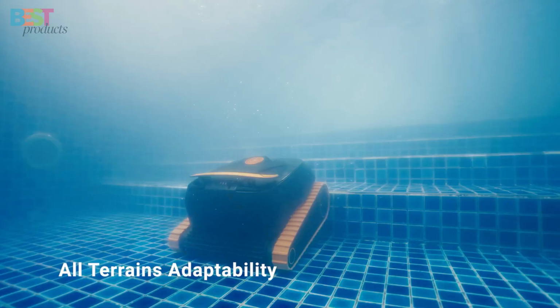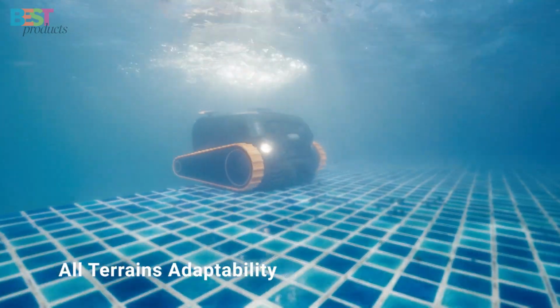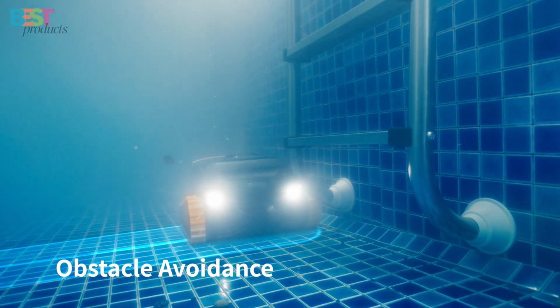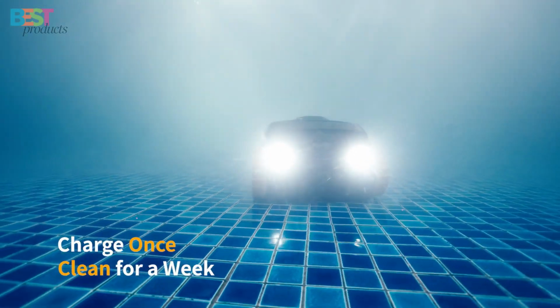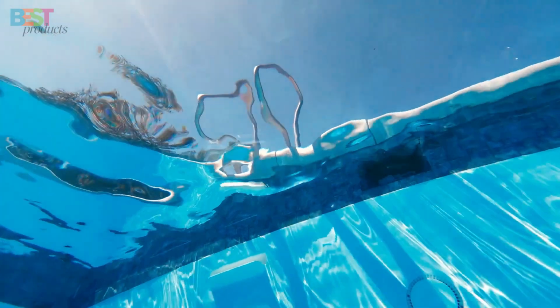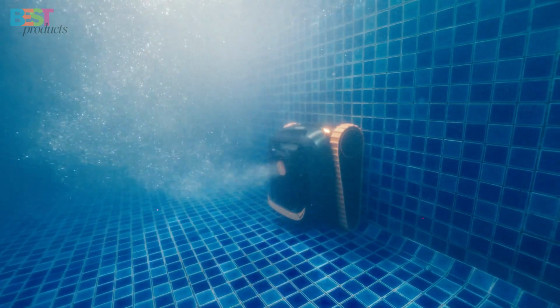This smart cleaner offers 5 different cleaning modes to handle any situation, from full pool cycles to customized programs tailored to your needs. The 180-minute runtime and interchangeable battery give it crazy endurance too. Just fire up the app to take full control of your cleaning routine.